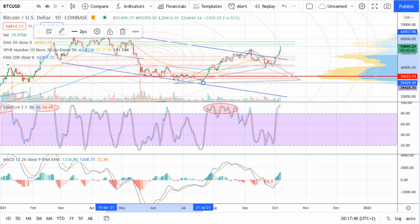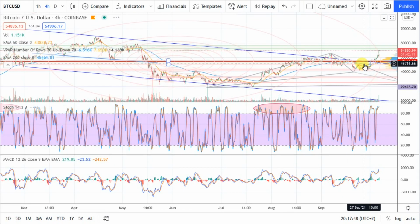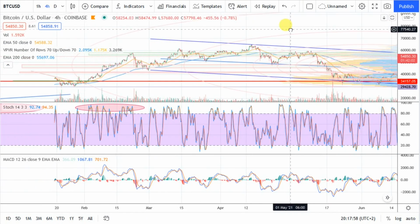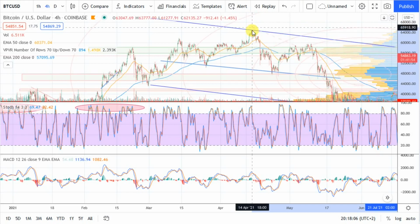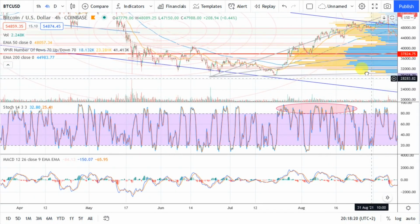So let's get rid of my handsome face and let's start with the 4 hour first of all, so we can tweak. I want to show you how I do these fibs before we break it down. So first of all, we look at a swing channel low to high, like when you have a bearish trending trading channel that moves to a bullish trending trading channel. Like right here, I would start here at the peak of this recent run with Bitcoin when we hit 64,000, and then I'm going to come on down to the low point of this swing channel, which is down here.